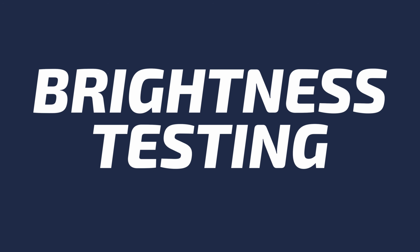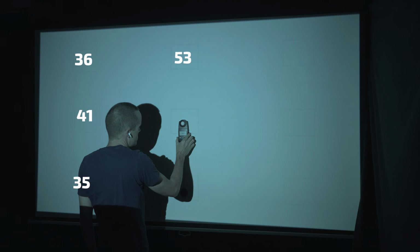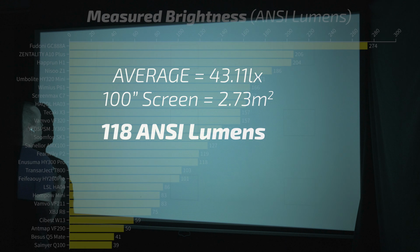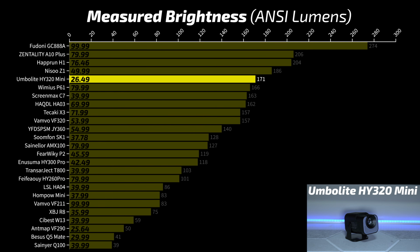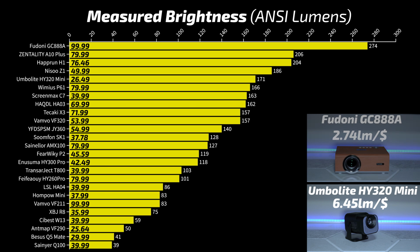Starting with brightness testing, I use the ANSI standard for measuring, where you take 9 individual brightness readings, average them together, and then multiply by the screen size in square meters to determine the ANSI lumens. And in this group, the brightest projector was the $99 Fidoni GC888A at 274 ANSI lumens. But if you consider the price, the $26 Umbelite HY320 Mini comes out way ahead with 171 tested ANSI lumens, which is 6.45 lumens per dollar compared to 2.74 lumens per dollar on the Fidoni.